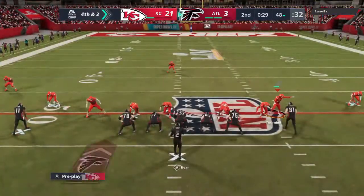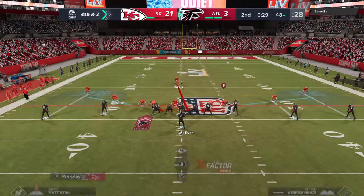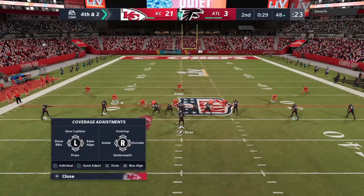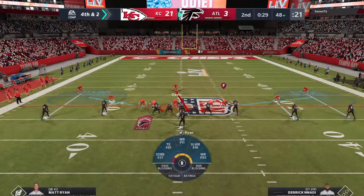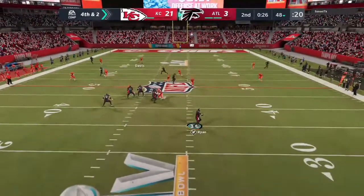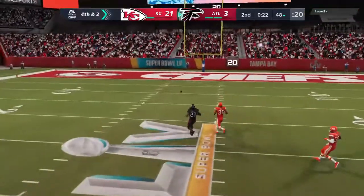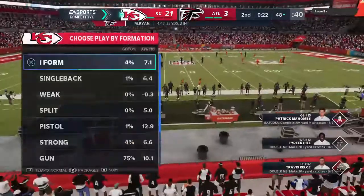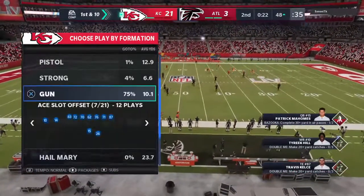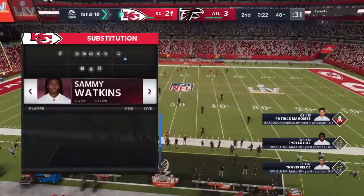And how about the call here? They need 2 yards in their own territory on 4th down, and they're going to go for it. They'll indeed go for it with Ryan. And they will not be able to hook up there. It's incomplete. Boy, a curious decision to go for it. Doesn't pan out. And the Chiefs will have the football back in excellent field position.